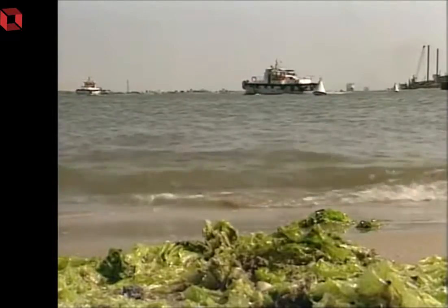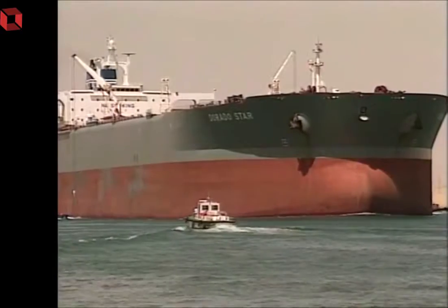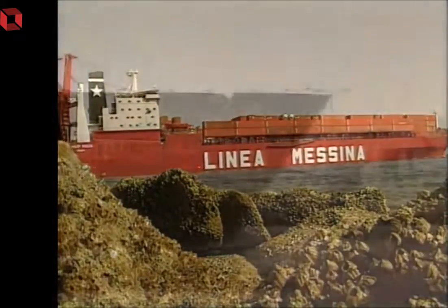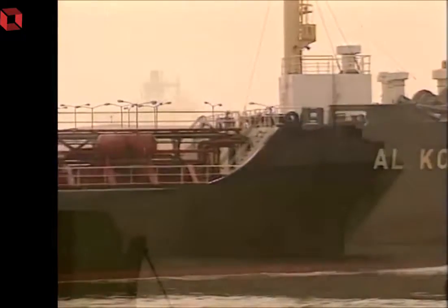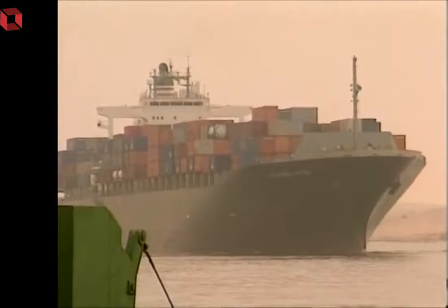The concession was to be in effect for 99 years from the date of opening, and all the necessary land on the isthmus was to be given to the company by the viceroy himself. The canal was to be open to ships of all nations. 15% of the profits were to go to the Egyptian government, 75% to the canal company, which would be made up of private investors, and 10% to the original investors who gave de Lesseps his working capital.